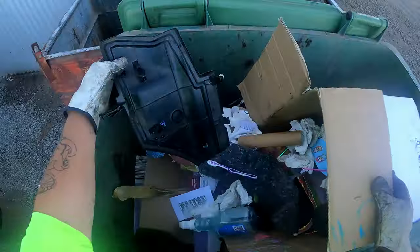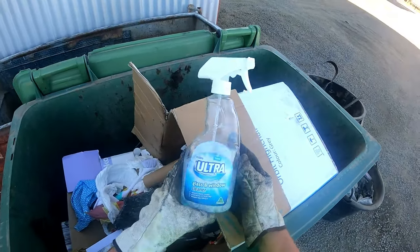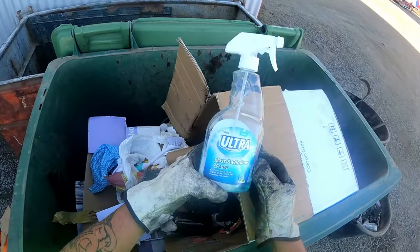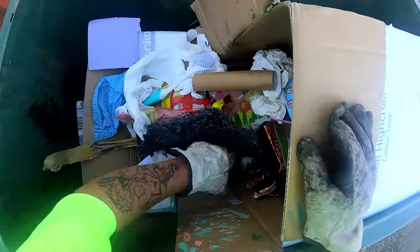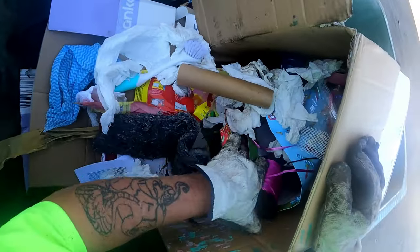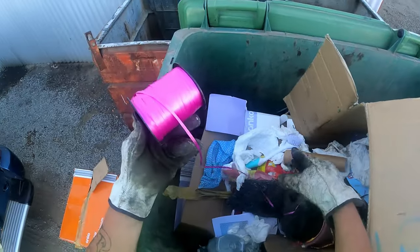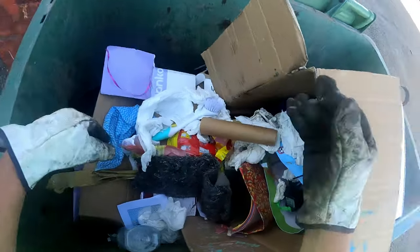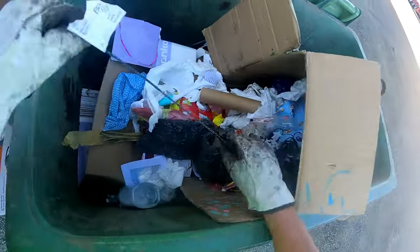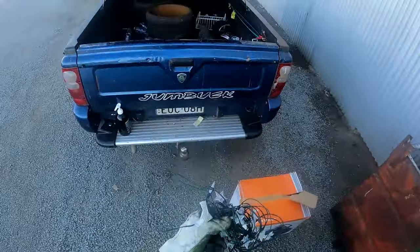What the devil is that? Part of a car, by the looks of it. What is it? Windex? Ultra glass window cleaner. Nah, I'll leave it there. Don't know what that is, some sort of mixture. What, ribbon? Ribbon, what could I use that for? Oh, we got a cord here. We got Chrissy lights. We'll take the Chrissy lights.